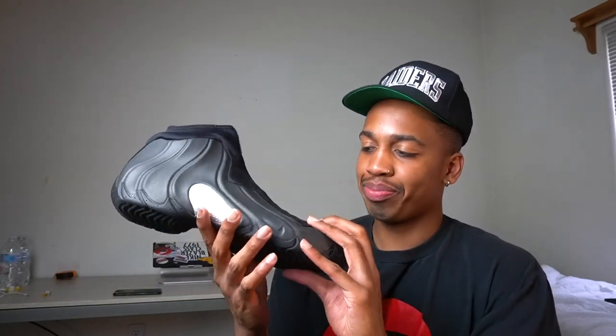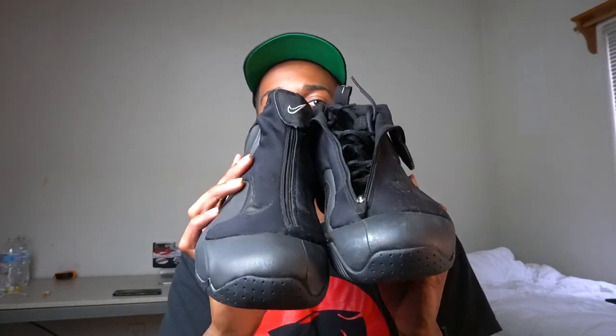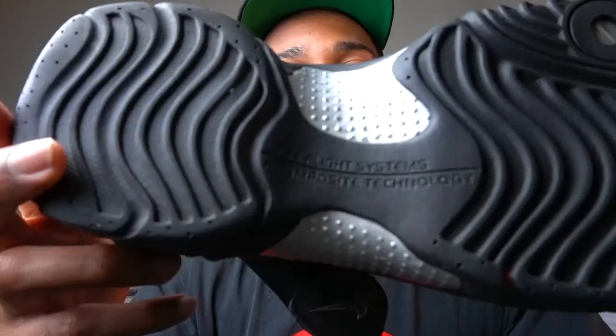This is another pair I have to sell because I got these at 11.5. I just be gambling, man. They close to my size, I think I can get them. Let me try to get them and they don't fit. So it's another case of that, man. You got the laces on the side. I've never seen any other shoe look like this. Like I said, these came out in 1999. And whoever designed these, bro, great job. You can see the bottom.